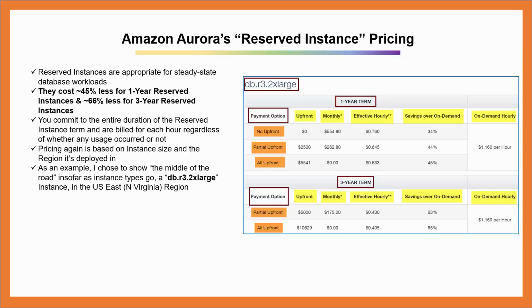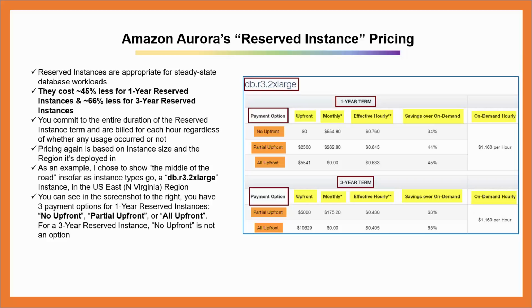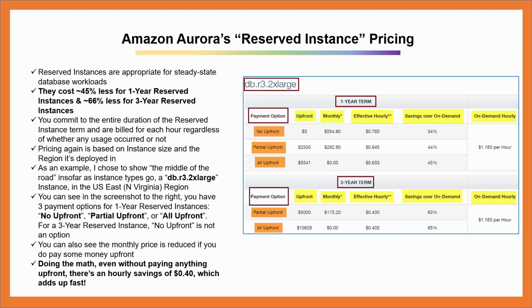East North Virginia region. You can see in the screenshot to the right, you have 3 payment options for 1-year reserved instances, highlighted in orange: no upfront, partial upfront, or all upfront. For a 3-year reserved instance, no upfront isn't an option. You can also see the monthly price is reduced if you do pay some money up front. Doing the math, even without paying anything up front, there's an hourly savings of 40 cents, which adds up fast.